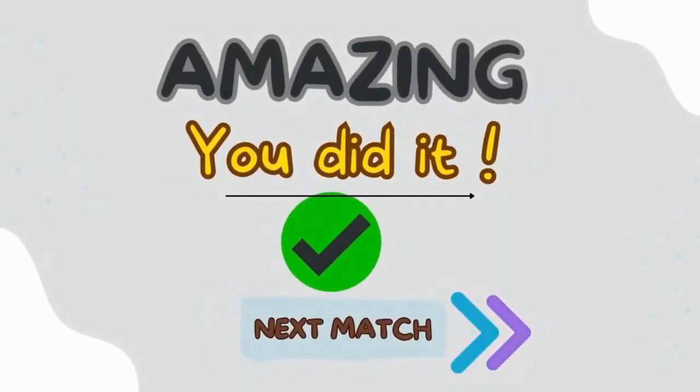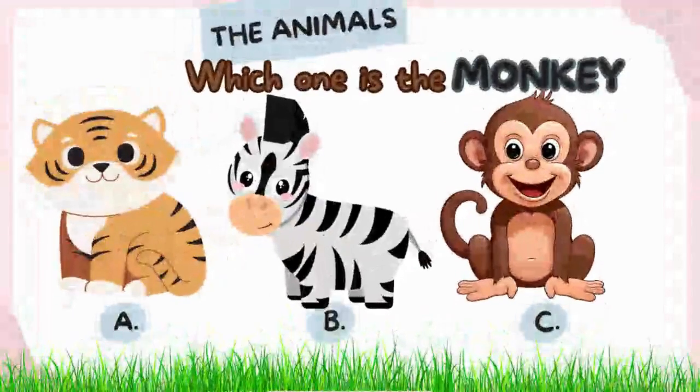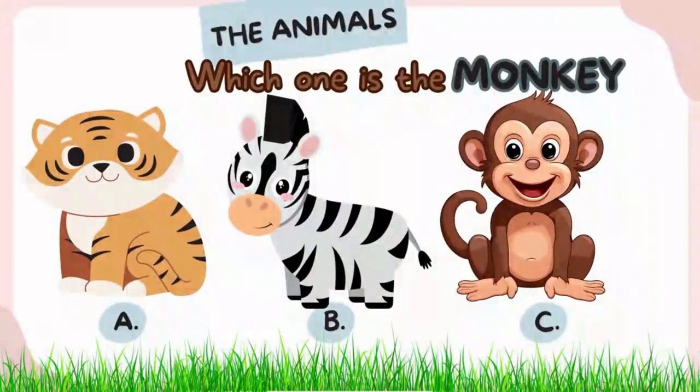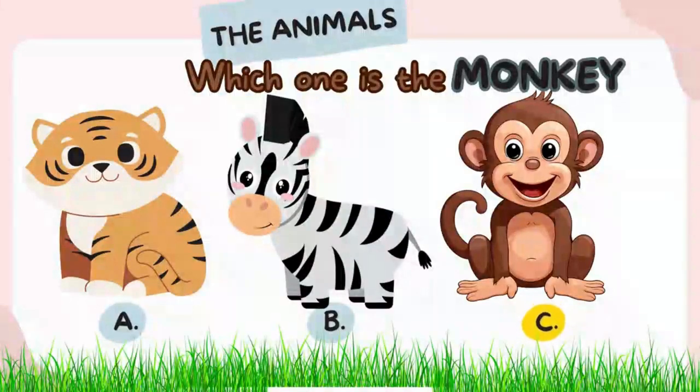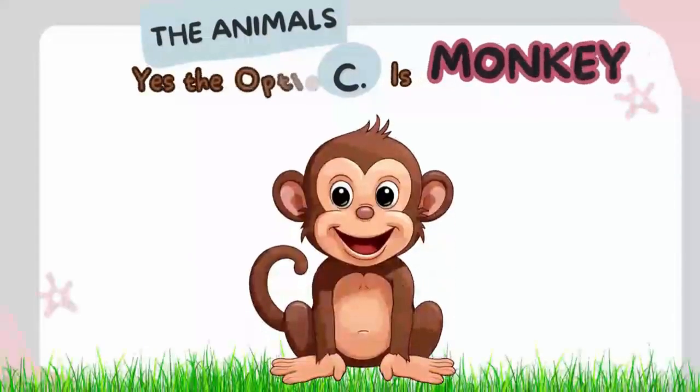Amazing, you did it! Move to next match. Which one is the monkey? Yes, the option C is monkey.